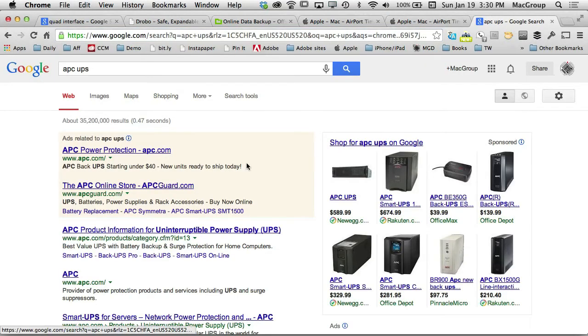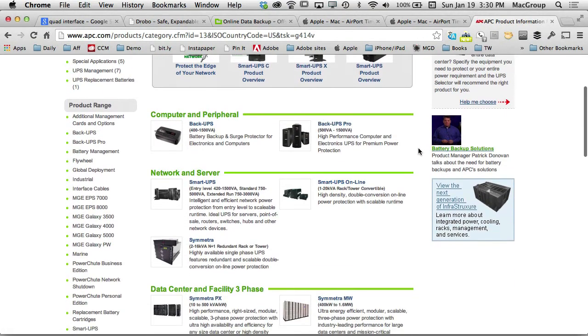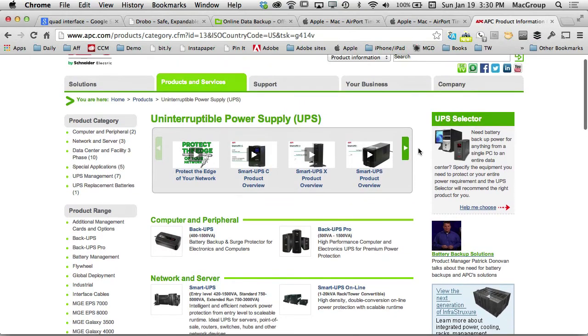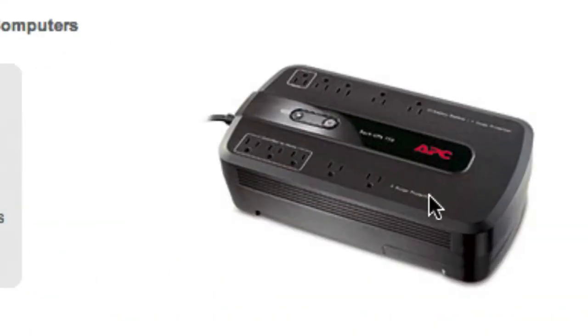There's a company that I recommend called APC. APC makes, in my opinion, the best UPS backups for personal computers. Never had an issue with theirs. And what a UPS is, for those that don't know, the small ones look like just a giant power brick. The bigger ones look like a little mini tower. And what makes it so big is that there's a battery in it.